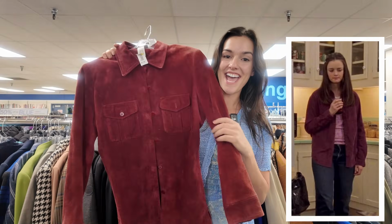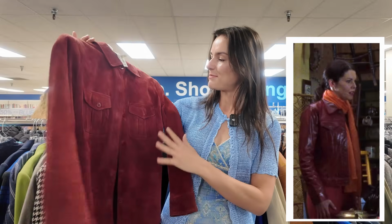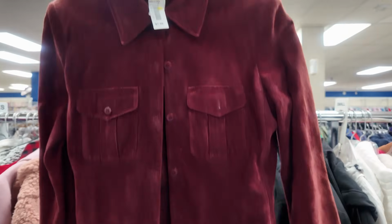Those were all the jean and corduroy jackets, and here is some leather jackets that I found. This one is from Liz Claiborne. It's 100% suede leather, and I am in love with this color. It's this beautiful wine red.